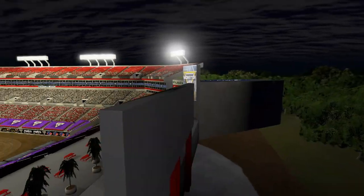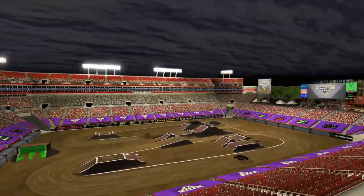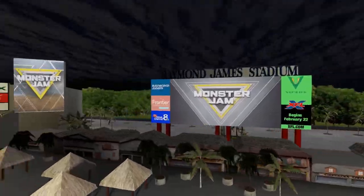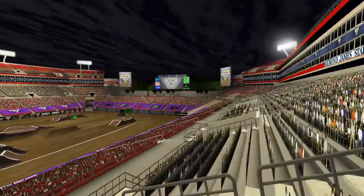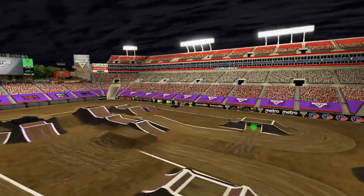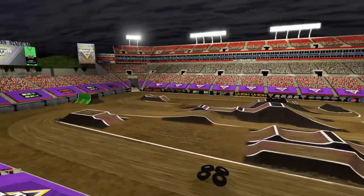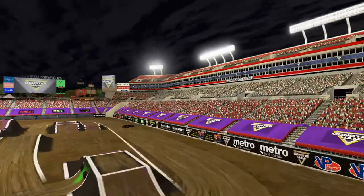And we are here in Miami at the Raymond James Stadium. And we have got a full crowd of people waiting to see this Monster Jam event. We got our track all set up, lots of big jumps, ready to go. Let's check out who our competition is for the evening.